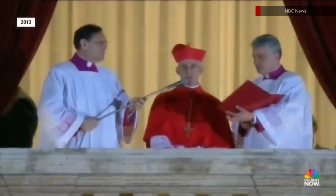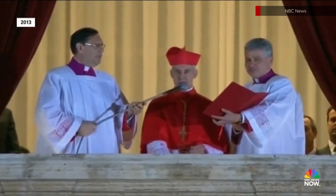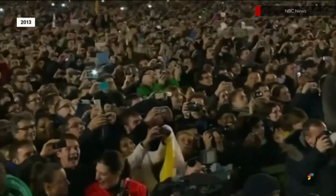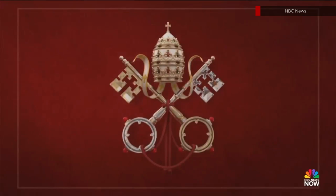The proto-deacon, the most senior cardinal deacon, then steps out onto the central balcony of St. Peter's Basilica overlooking the square and announces in traditional Latin, Habemus Papam. We have a pope, revealing the cardinal's name and the new papal name he has chosen. Then the bells of St. Peter's are rung, announcing to the world the church has a new pope.